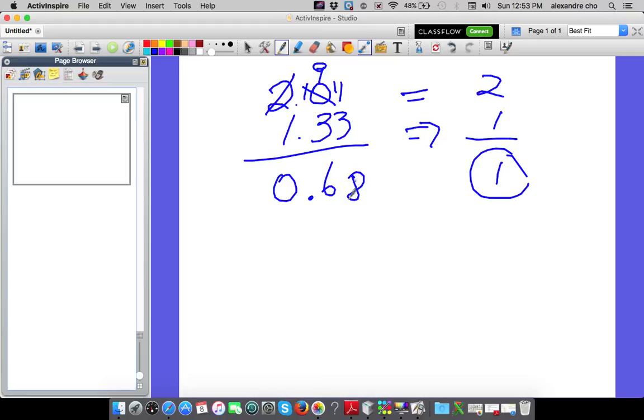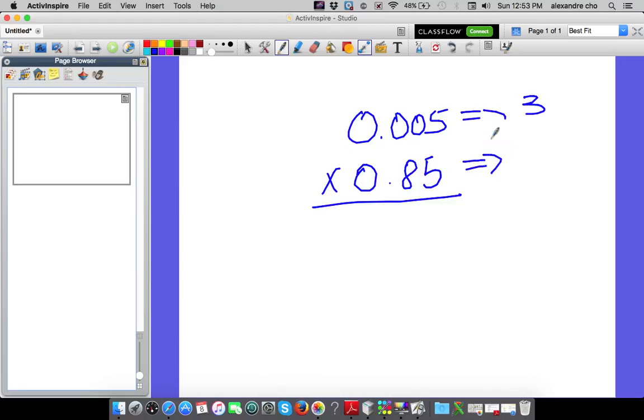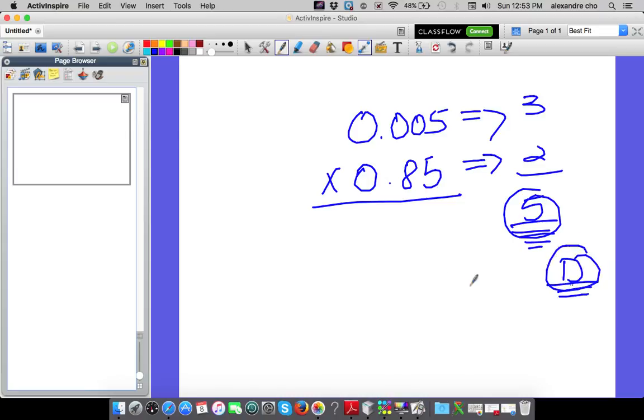D, the expression. Okay, so you want to multiply 0.005 times 0.085. We're going to multiply this. Okay, this has 3 decimal places. This has 2. Final answer should have 5 decimal places. Is there an answer here that has 5 decimal places? Look at your multiple choice. Yes, there is. Letter D. So right away, I can tell you that my answer is going to be letter D. I didn't even multiply. But I know if I follow that rule, that my product has to have the same number of decimal places as the 2 numbers being multiplied, then the only available choice is letter D.